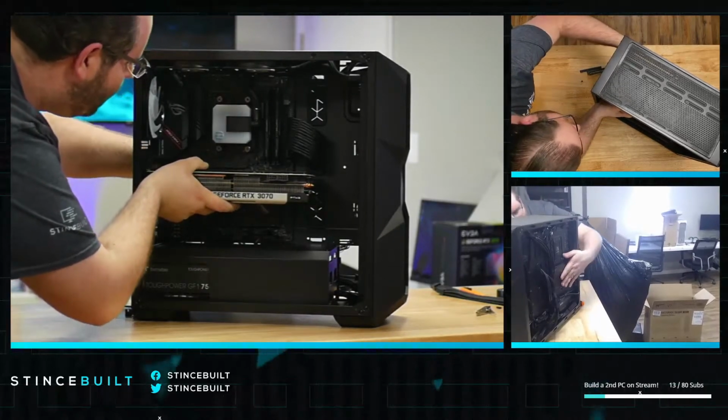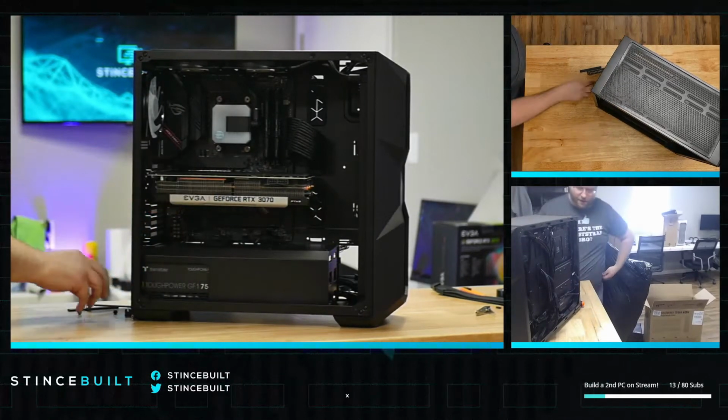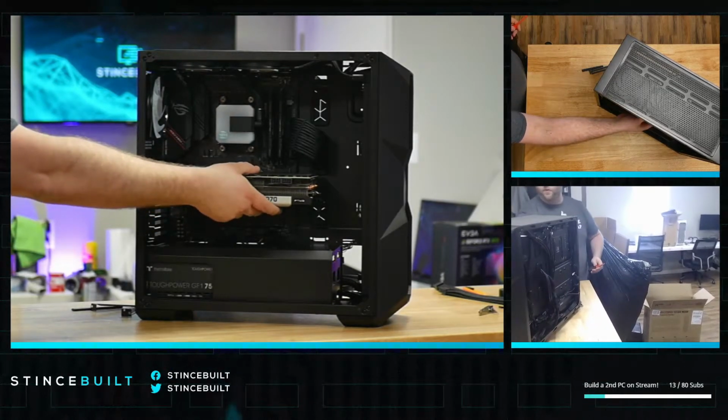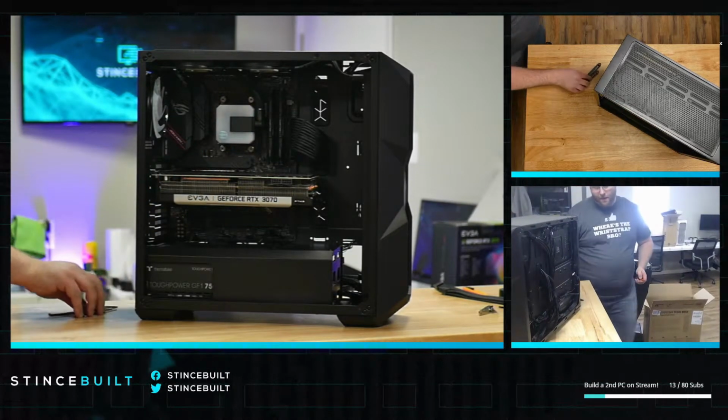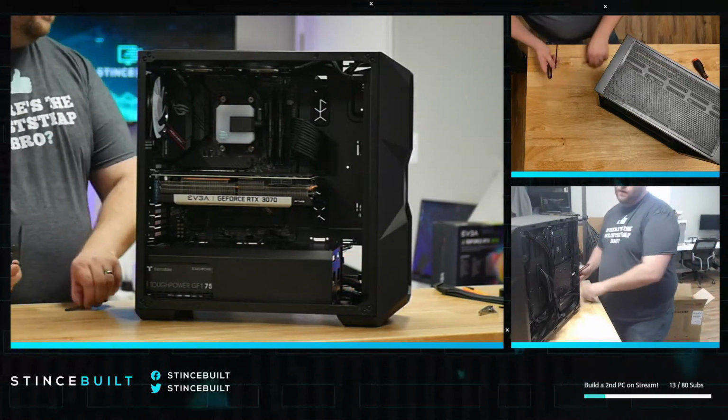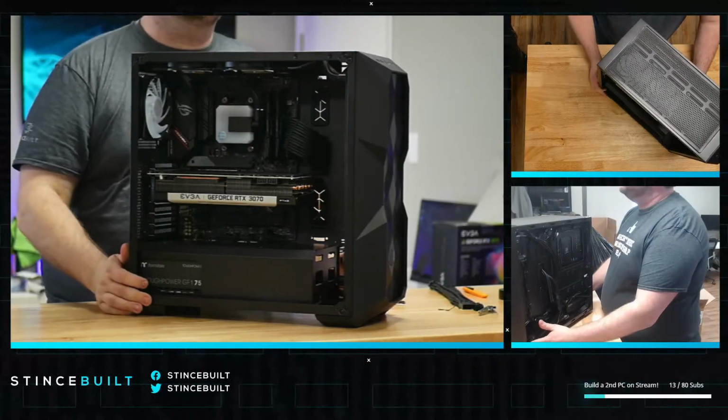There it is. There it is. You heard that fit. It's a chunk, dude. That's in there good though. These B550 Strix boards have fantastic GPU support on the PCI slot. Yeah, this is going to be a mirror system.